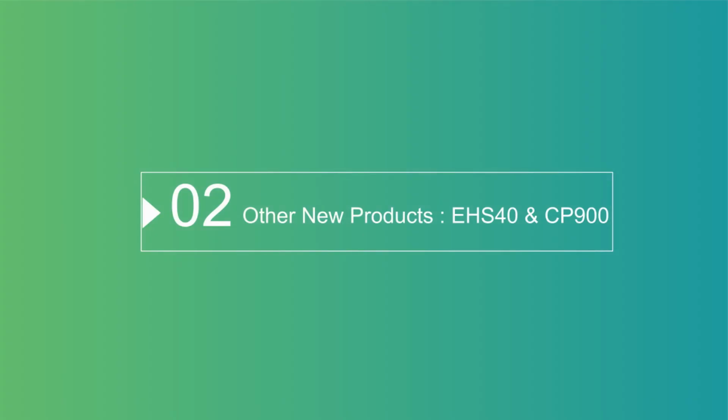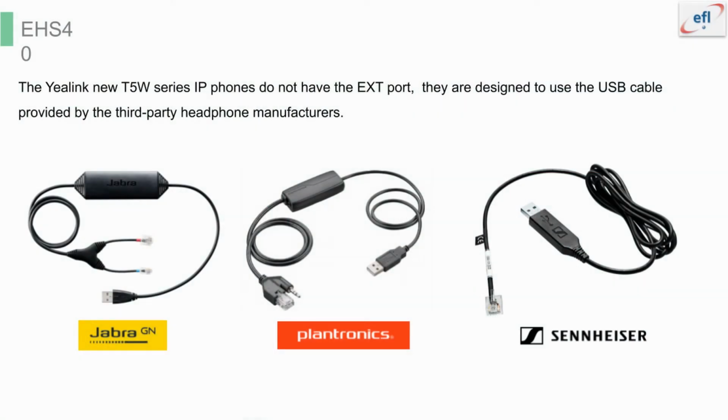Other new products we will now discuss are the EHS40 and the CP900. The T5W series IP phones do not have the traditional EXT port that is found on the T4S series and part of the T2 series. They are designed to use the USB cable provided by the third-party headphone manufacturers, the likes of Jabra, Plantronics and Sennheiser.